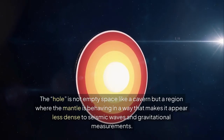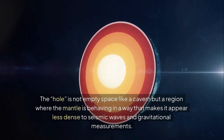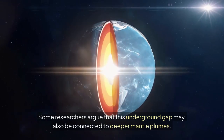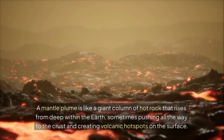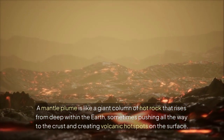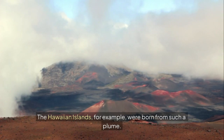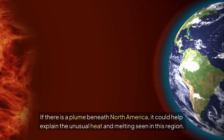The hole is not empty space like a cavern but a region where the mantle is behaving in a way that makes it appear less dense to seismic waves and gravitational measurements. Some researchers argue that this underground gap may also be connected to deeper mantle plumes. A mantle plume is like a giant column of hot rock that rises from deep within the Earth, sometimes pushing all the way to the crust and creating volcanic hotspots on the surface. The Hawaiian Islands, for example, were born from such a plume. If there is a plume beneath North America, it could help explain the unusual heat and melting seen in this region.